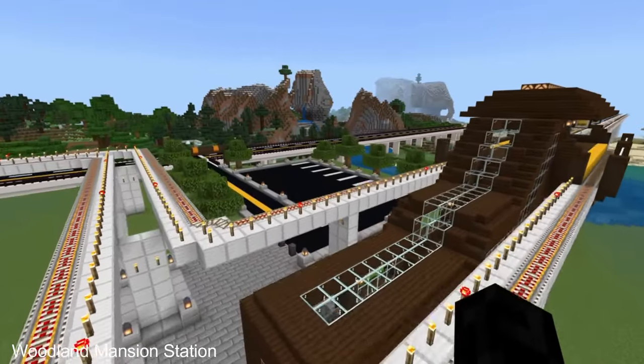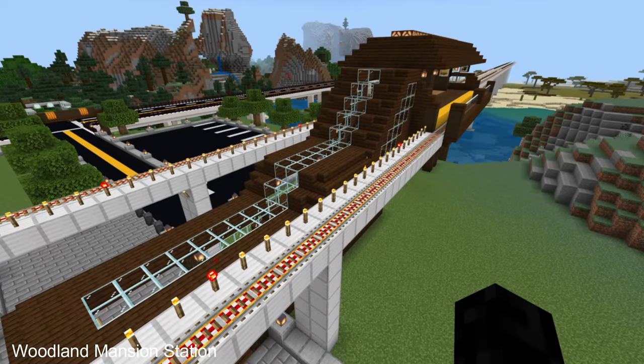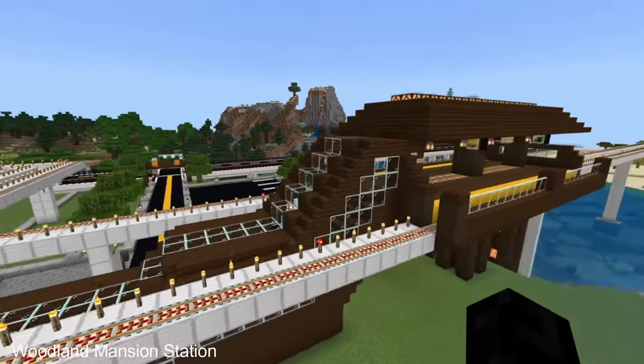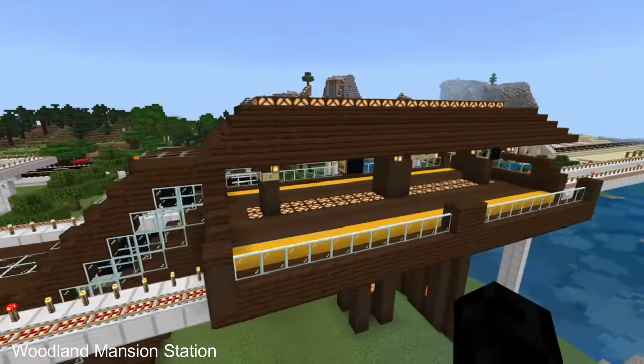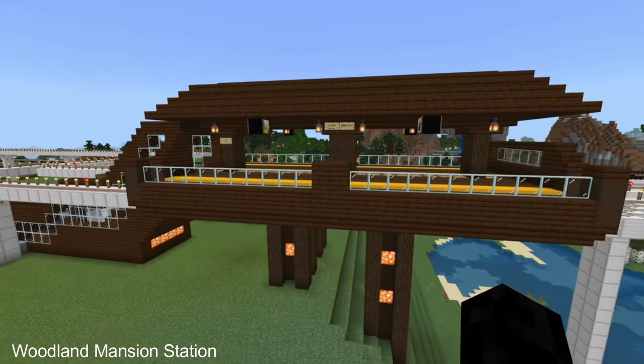I don't want to brag about it, but I will. It is a fantastic looking station, to say the least, and it's located on a hillside, so the foundations of it had to be carefully constructed. And to access it, you can see there's the parking lot, and then the pathway that will go to the Woodland Mansion itself. Here is a look at the station.